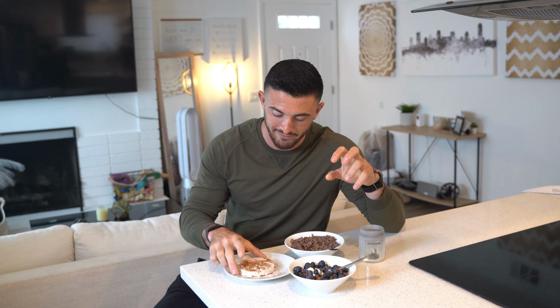All right, so here we are with our first quote unquote meal of the day. I've just got a rice cake, half pound of ground bison, super lean. That's another 22 grams of protein. I've got like 68 grams of protein within this little meal just to start the day. And again, it's not really a meal.